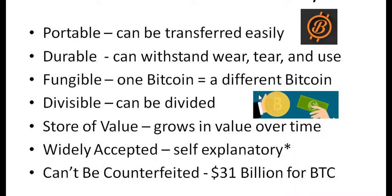Divisible, can be divided. Bitcoin, yes, easily. The dollar, yes. Gold can be divided. It's hard to divide it, but you can with gold. And also a store of value. It needs to maintain or grow in value over time.